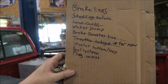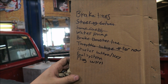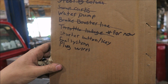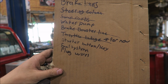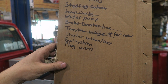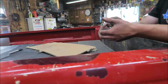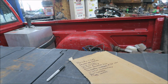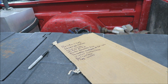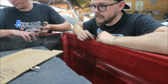We knocked out a good chunk of the list. Got the steering column fixed, swapped carbs, brake booster line, throttle linkage for now. Well, that's what we should have seen if it would work off the pedal. Well, that and shift gears. So what do I need for tomorrow? Fuel line. Yeah, fuel line, brake line, we can run and get that. I'll stop and grab a push button. You got a spare set of plug wires right there.